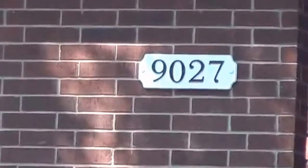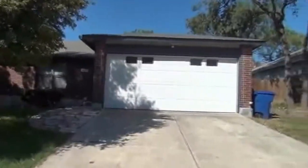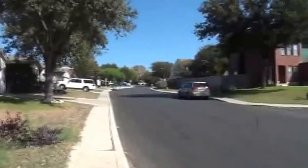At the house at 9027 Jean Verte in the Gilbo Park subdivision. I'm going to give you a 360 of the neighborhood here. This community has a community pool and playground.